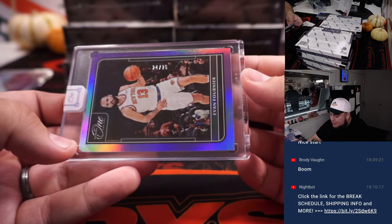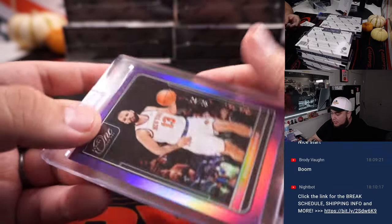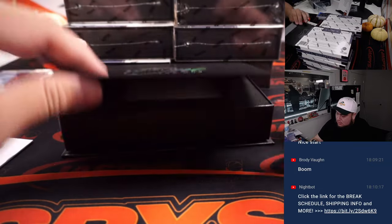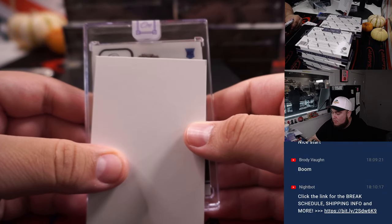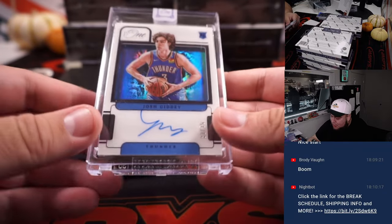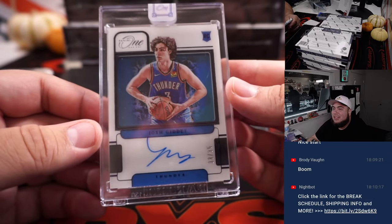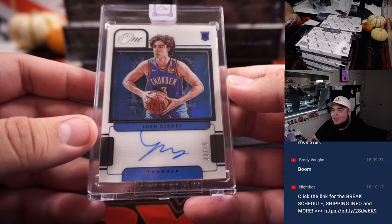Then we got to 25, Evan Fournier for the Knicks, which I believe was part of the random number block. 24, going to spot 4, Peter. Oh, man. More Josh Giddey. How about that? Rookie autograph, 33 out of 35. Great break so far there for Sean Maddock and the Thunder.